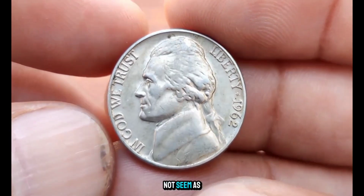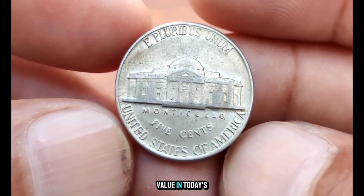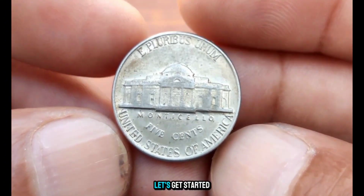This coin might not seem as flashy as some of its counterparts, but trust me, it holds significant value in today's collector market. Let's get started.